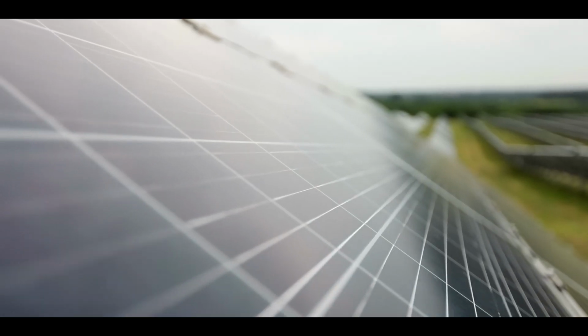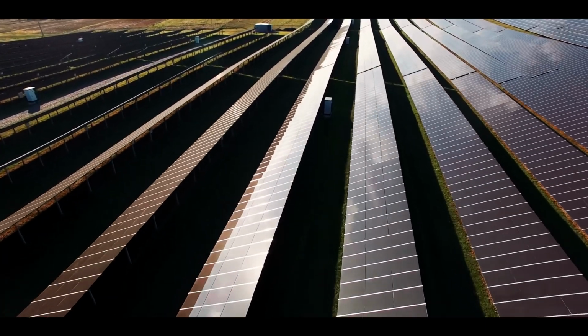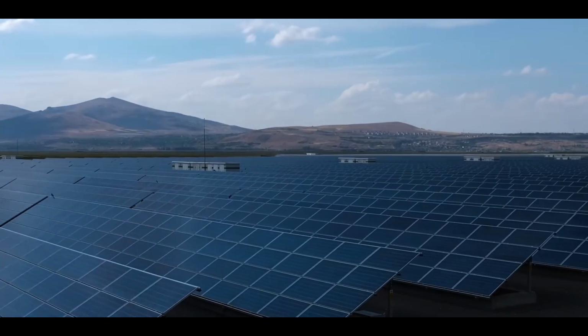Now, this all may seem very groundbreaking, but that's because it is. And like any groundbreaking technology, quantum dots bring both positive and negative effects. Let's start with the benefits first.